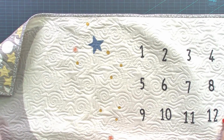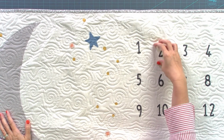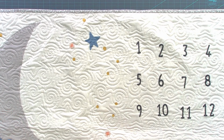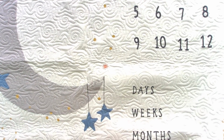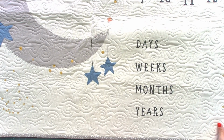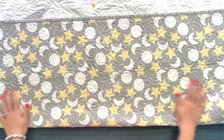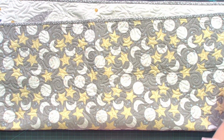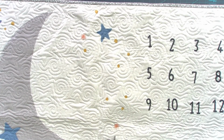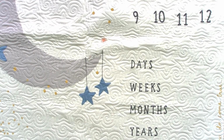The next one is, that collection, D is for Dream, has a panel on it, where you can put a little circle on the month and then lay the baby, and you can tell how old the baby is. So I just took the panel, this is just the panel, and I just put it with the fabric on the back, and I didn't even do a label on this one. So Gina quilted both of those, so thank you to her.